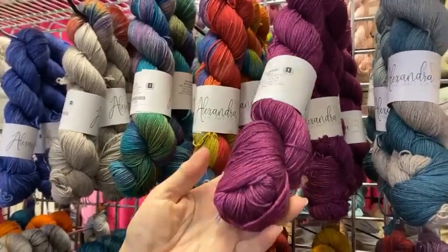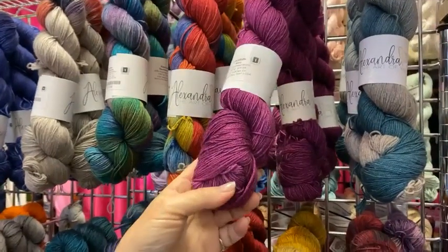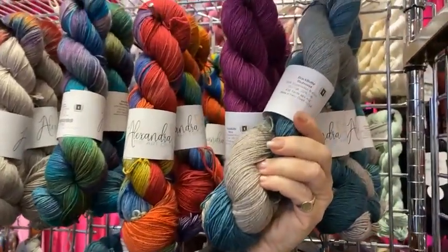This is that beautiful, rich red violet. Highs and lows. You get the sheen of the silk and just the softness of the yak. We have Black Butte Redwood.